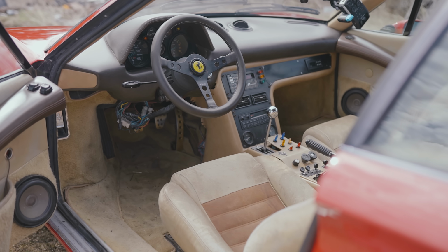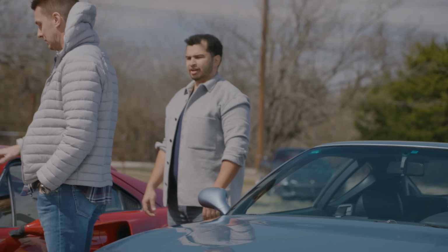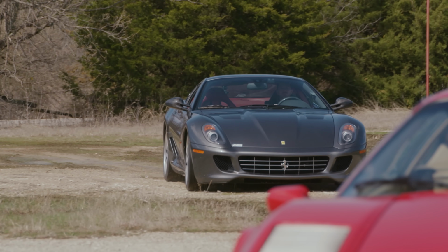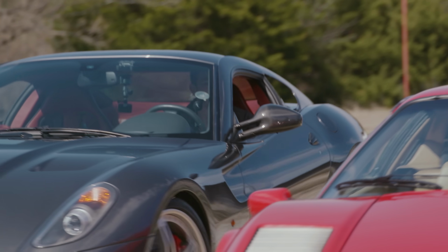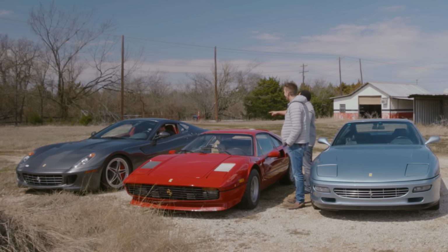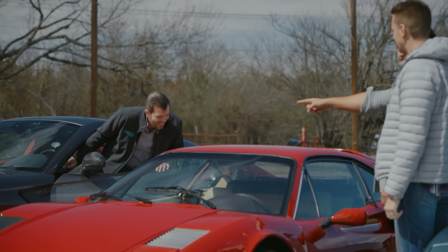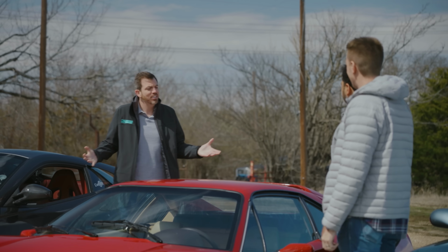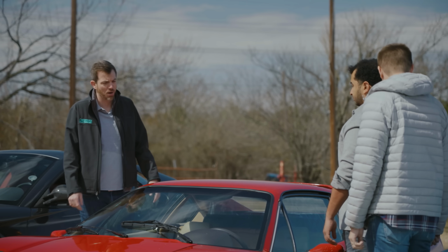Did you fix anything on it? No. Do you have headlights? No. Turn signals? No. A heater? Do we need those? Oh my gosh. Okay. Oh no. Shenanigans. No. This is bad. What? Guys, they said Ferraris for the price of a Camry, not Ferraris that would lose to a Camry.